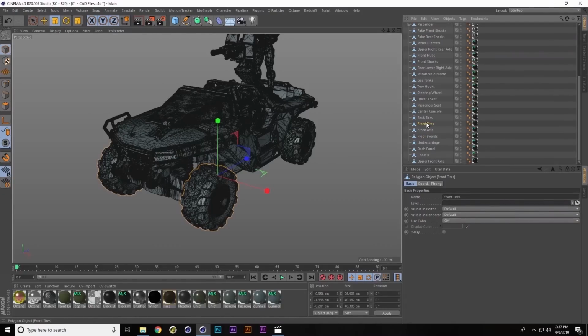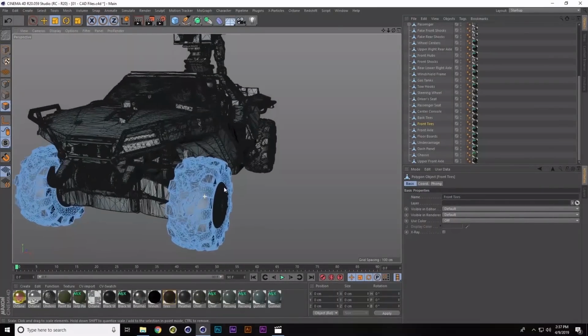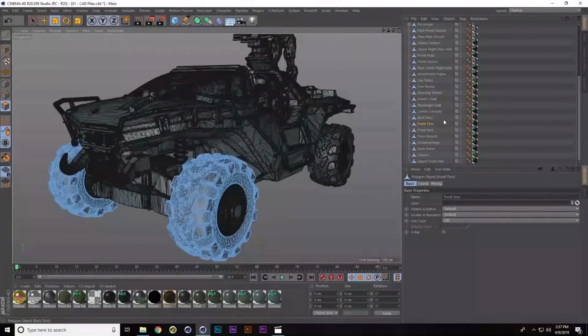And you see here I have front tires. I need these to be independent. So if I go to polygon mode, you can see that I have 2 tires under one mesh, which isn't going to work for me.